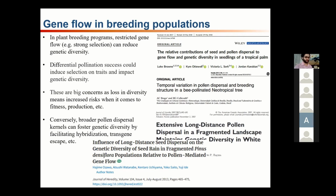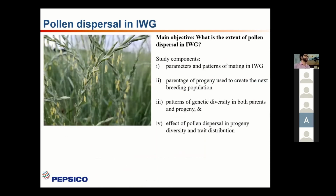So with all that said, we conducted this pollen dispersal study in wheatgrass with the main objective of understanding the extent of pollen dispersal. We know it disperses freely and is mating, but what exactly are the numbers in our fields? We specifically studied parameters and patterns of mating in wheatgrass. We identified parentage of the progeny that we use to initiate our next cycles. We also looked at patterns of genetic diversity in both parents and progeny, and then finally looked at how pollen dispersal, or this gene flow, through distance affects progeny diversity and trait performance.